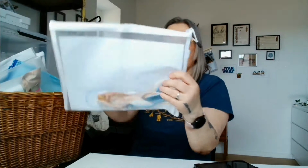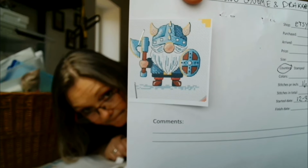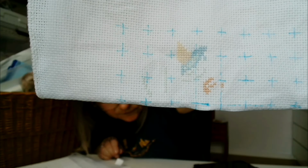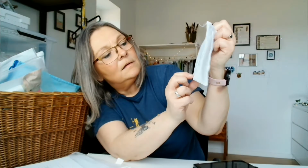Next up is my little Viking. I have worked on that one time and did 141 stitches. This is also 14 count. I just thought it would be a little bit too small, because it's a small one anyway. Just this one. A little Viking gnome. I love it. And this is what I have been doing. Can you see the top of the helmet and a little bit of the nose? Here there's a nose.